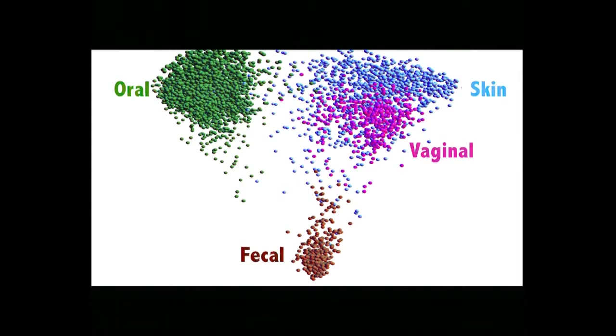The algorithm that does this knows nothing about the samples, knows nothing about the people. All it knows about are the similarities and differences in the samples as read out by the microbial DNA. So this means that different parts of the body are really different. And so if I highlight the mouth and the gut of one person in the HMP, you see they're in really different parts of the map.